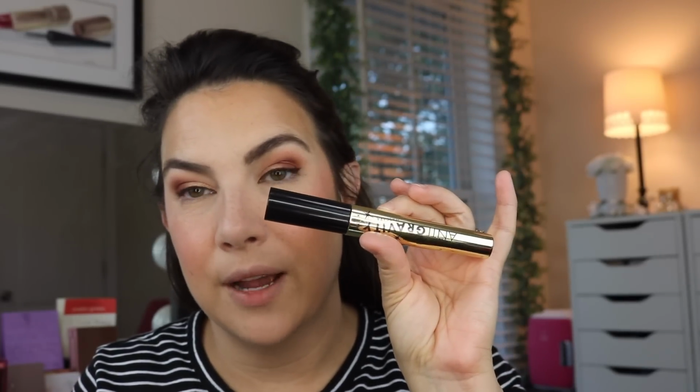Next, we're just gonna curl the lashes. I'm gonna use this anti-gravity mascara. This has been a pretty good curl holding formula for me. I kind of want to do a video where I talk about mascaras and the one that's best in each different category, like the best for lengthening, the best for thickness, the best for staying power, the best for curl holding. Like a really intense and specific Emily Awards.